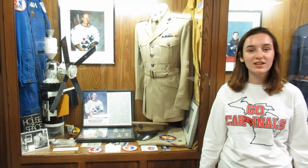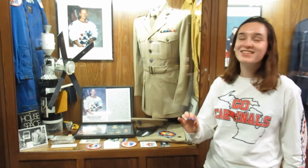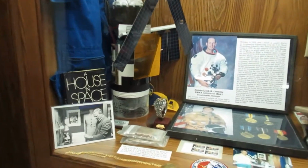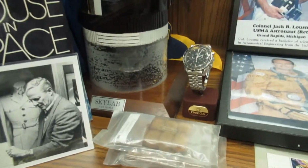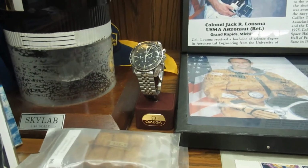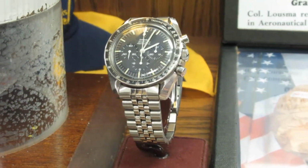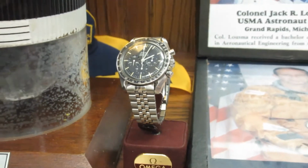Alright, so the next artifact I'm going to show you is in Colonel Jack Lousma's case. It is his watch right in his showcase that my dad will zoom in on. He wore this in both of his missions, and he wore it when he did a spacewalk on Skylab. So that is about his watch, and obviously it has been flown in space.